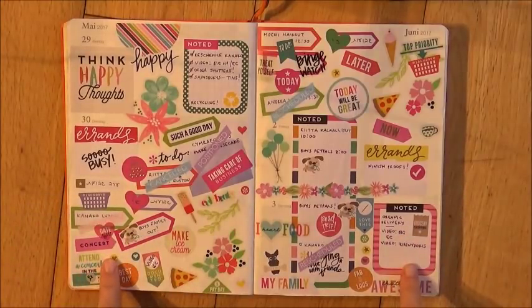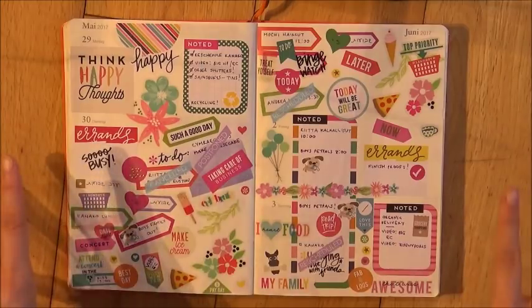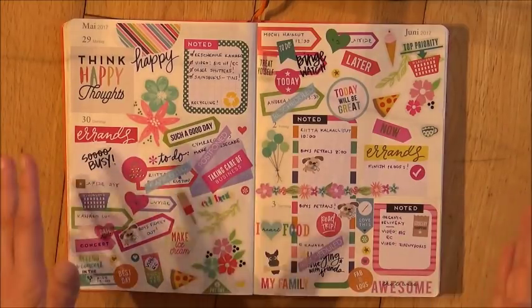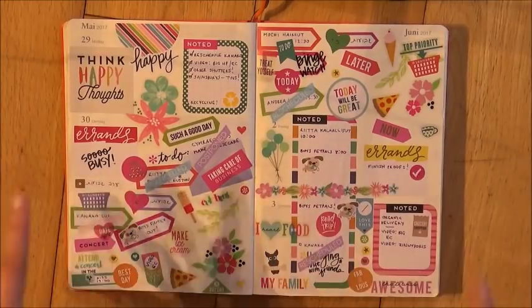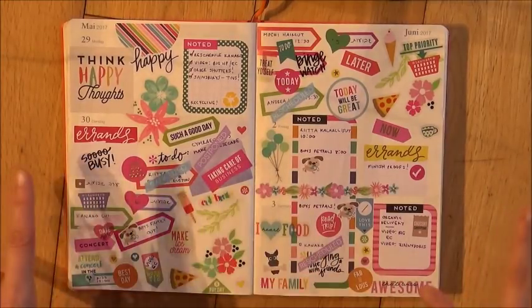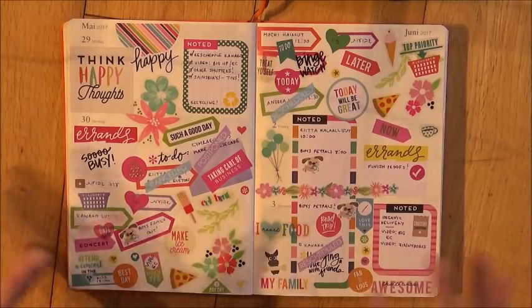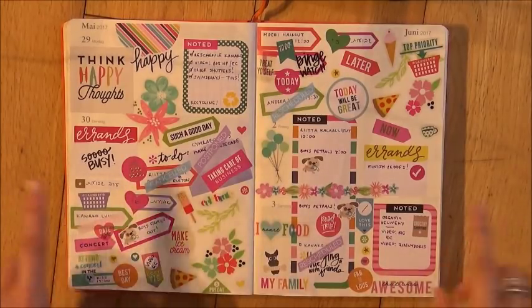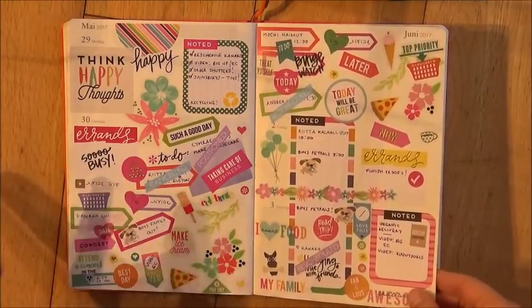Now here, I decided just to go back to very colorful random spreads that didn't really have a particular theme, because after doing a few months of very themed color combinations, I kind of missed the spontaneity of just being able to put down any stickers that I felt like. And I actually really enjoyed this one and realized that I'd missed having the colorful rainbow-style spreads.